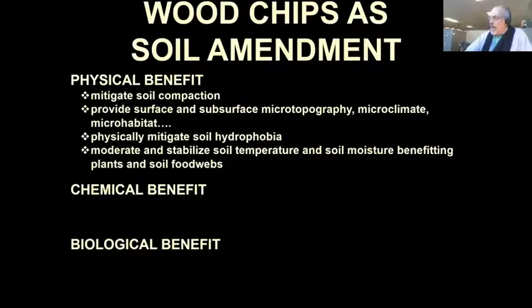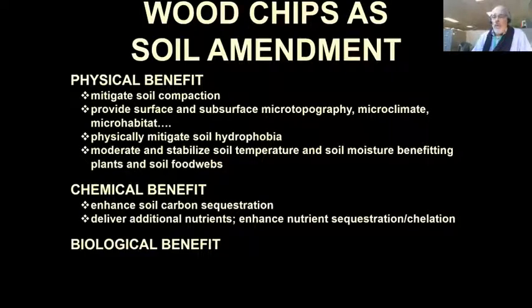There are chemical benefits. We know that soils around the world are one of the most important places where carbon is sequestered or stored on the earth. And so obviously, if you're dumping large volumes of wood into the soil, you are enhancing the soil's ability to store that carbon. So adding wood enhances soil carbon sequestration. And also, as I pointed out earlier, wood does have nutrients. So when you add wood, you're adding additional nutrients that will become available to plants and other organisms over time.